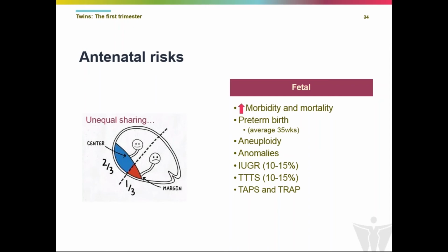Growth restriction is more common. We see that in 10 to 15%. And I have a little diagram there on the left, just displaying the early unequal sharing that twins can experience. And this can be seen with IUGR, growth restriction, but also as a part of twin-twin transfusion syndrome.